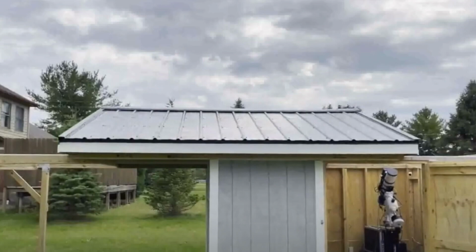Our first show, number 10, was episode 171, The Backyard Observatory Build, which was just this last September by our own team member, Sean Pickard. So his observatory was pretty large. It was 10 feet by 12 feet, 120 square foot. There's a sky shed with 4 piers. And he had his first light on February 1st after he got all the cables and Ethernet all set up.